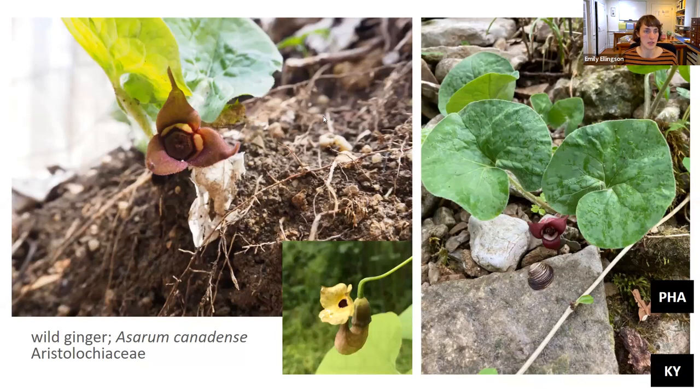We're getting to, I think, our last couple plants. One that I wanted to mention is wild ginger, Asarum canadense. This is in the Aristolochiaceae family, also known as the birthwort family. It is another plant where the flower is this color to attract beetles, ants, insects that would normally be attracted to carrion. I love lifting up the leaves of ginger and just finding this tiny little flower below. You can see they're small.